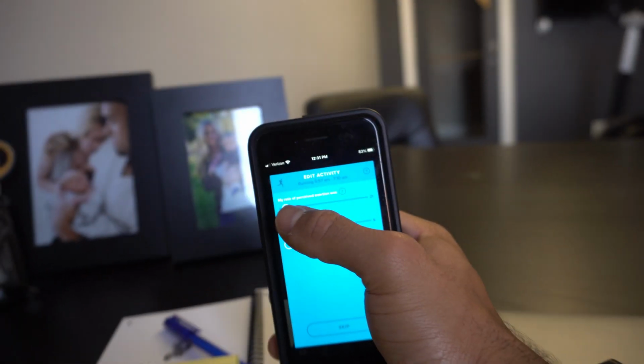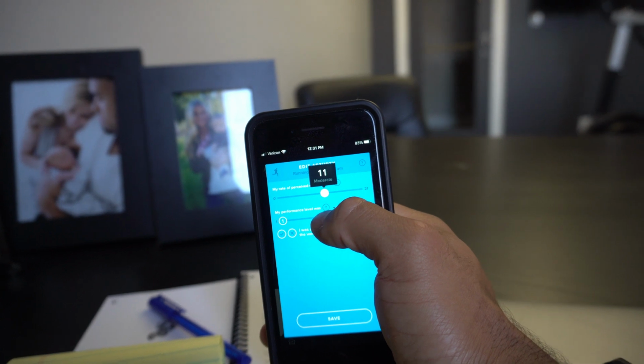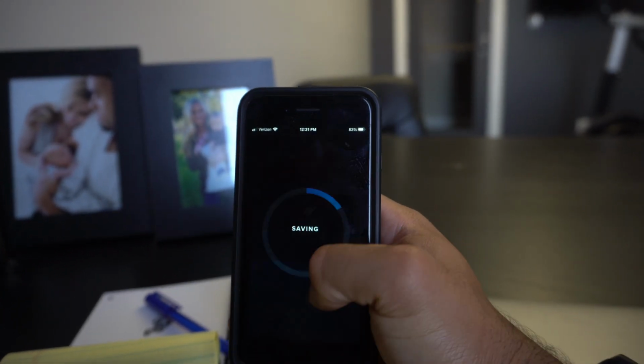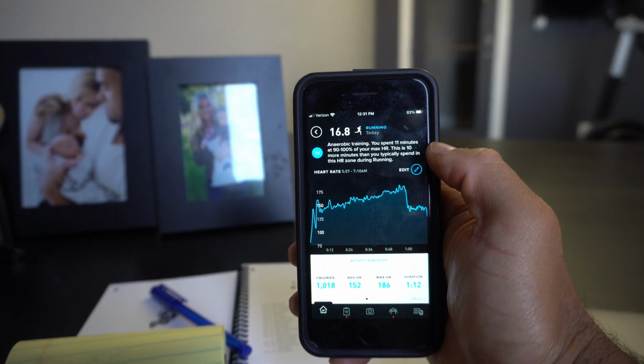So let's see what the perceived rate of effort was for me here. I'm going to go ahead and give that it was moderate. I had some intervals, they were negative splits, but it never really got too nasty. We'll say it was a relatively strong performance, and that's what it looked like.